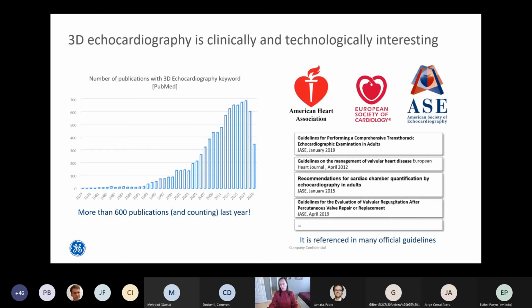And this is also supported by the clinical guidelines that are now recommending the use of 3D echocardiography in clinical practice. The state of the art as of today has been to use 2D imaging. And of course, we all know that analyzing a 3D object in 2D removes some of the important information. So it's just natural that more analysis in 3D is required in order to fully capture the picture of the heart.